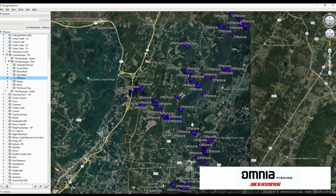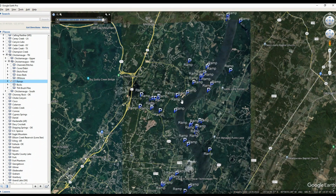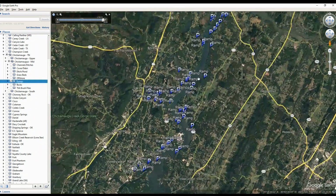Now, this is what I was telling you about. We're going to use the Navionics mobile boating app to go back through this in a whole other series and talk about these offshore spots and why we think these are high percentage areas to go and try to find some fish. And then we're going to show you all the ramps that are out here as well. So you've got all of those in this section.